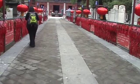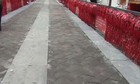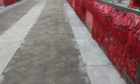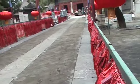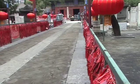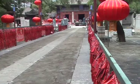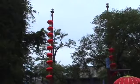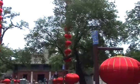This temple is somewhat unique in that it has this raised platform. I've seen it once before, I think, in one of the courtyards of the Forbidden City, and then of course the temples of Angkor Wat. But these lanterns are pretty. There are certain times of year that they actually decorate everything with these.